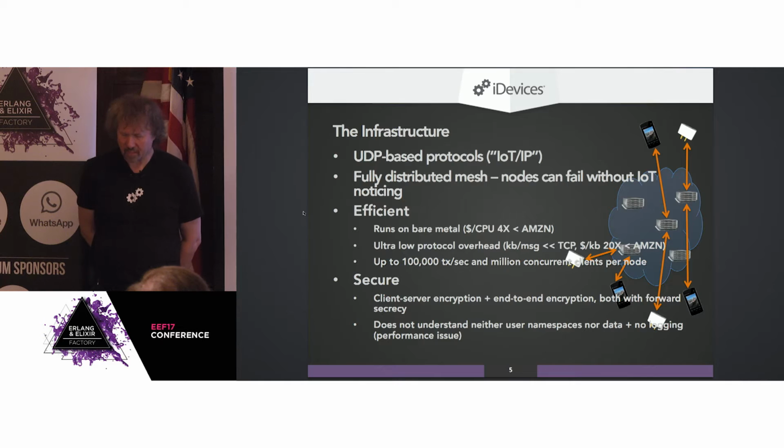It's very efficient. Because we run on bare metal, we pay far less per CPU cycle than we would with rental services that rent VMs. UDP is far more efficient than TCP. The requirements are relaxed. It's not important that you get every message. You get most of them. The baseline UDP loss is around 0.4%, so it works pretty well, and you spend a couple of times less on bandwidth for that.